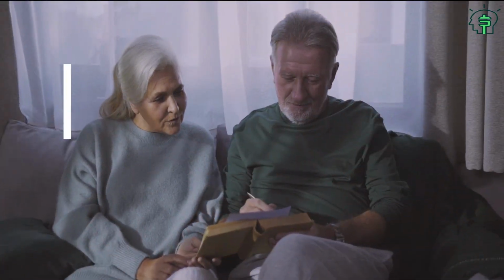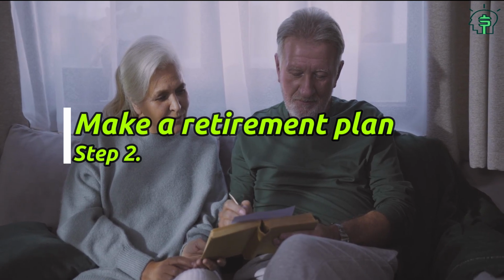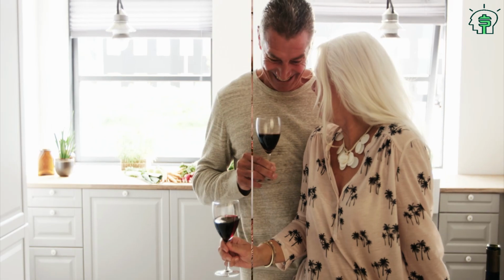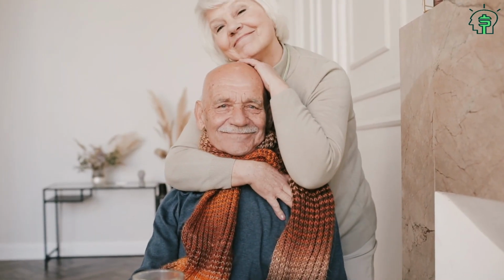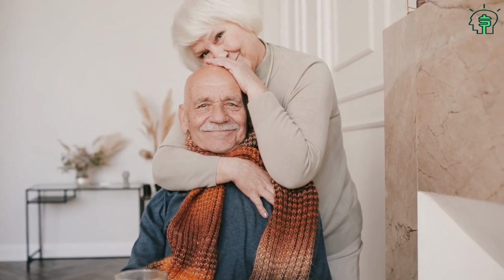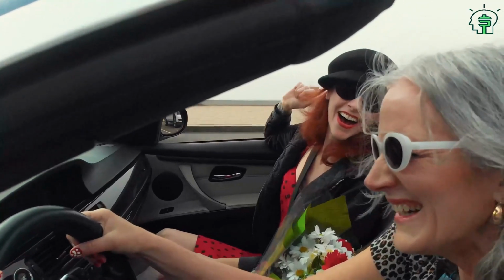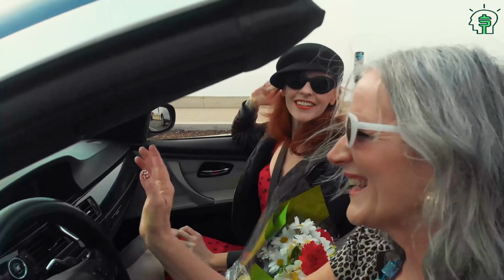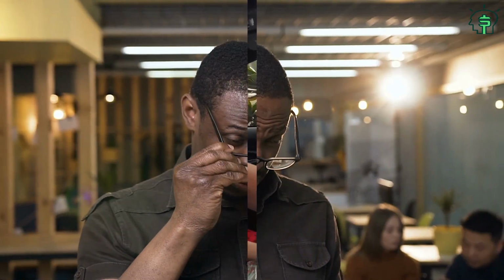Step 2. Make a retirement plan. When you want something, in your case, having a comfortable retired life, you have to plan for it and create the necessary steps to achieve it. You have to know when you want to retire and what you envision for yourself in the next chapters of your life. This would give you the groundwork as you direct your life towards your goal and a blueprint for creating the necessary steps you need to take.